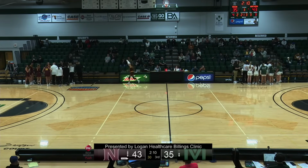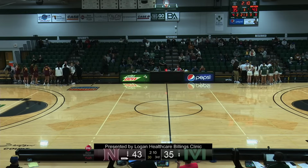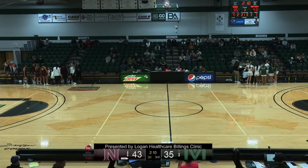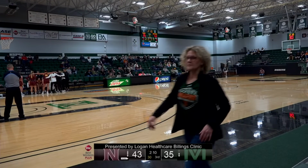That's 3 successful, wide-open backdoor cuts. Call from the bench. Coach Moat calls them all the time. And a lot of success when you're looking at the basketball instead of where your man is. They're going to be wide open, and it's happened 3 times.